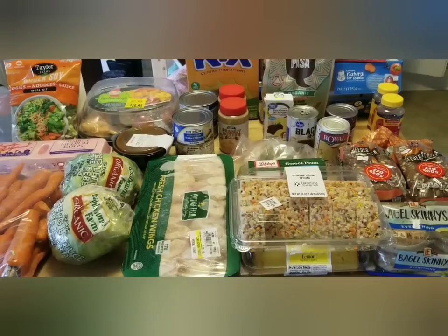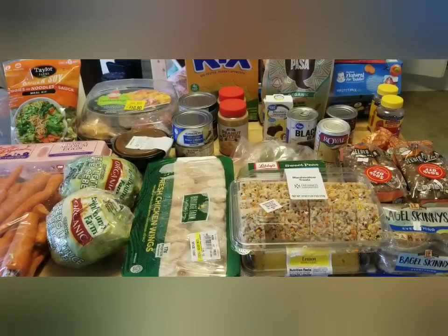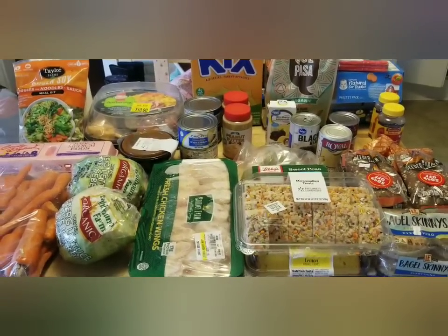I am going to go quickly put all of this away, and then it is almost 1 o'clock and my kids are squalling for lunch.